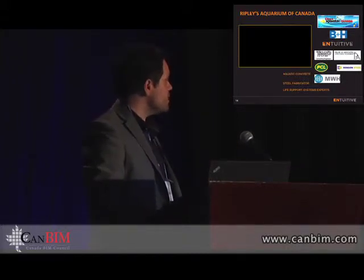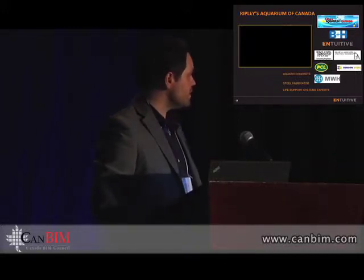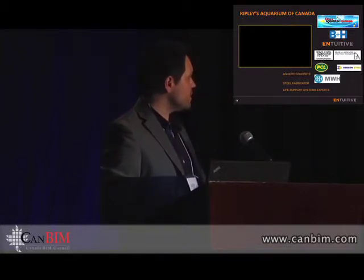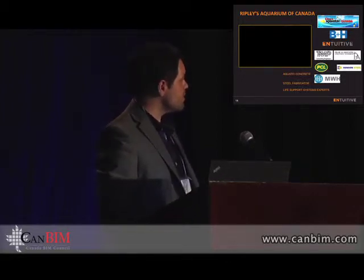This is a picture of the architect's Revit BIM model. And this here is just a fly-in. This is the main shark tank, and just a cool movie where they're expected to have a moving walkway, and you can actually move through the shark tank itself. They're going to have 10 to 12 foot sharks, guitarfish, and various other sea life.